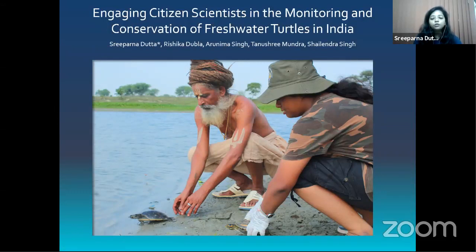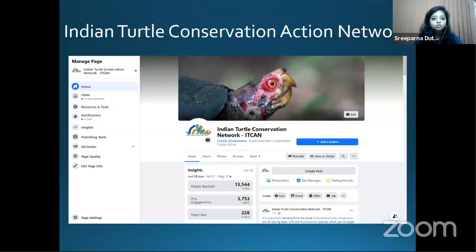So why does India require such an initiative exclusively for turtles? India is home to 29 species of freshwater turtles and tortoises, inhabiting various wildlife habitats, lakes, rivers, and ponds. But there is a lack of information on species distribution and population, and also a lack of community awareness about these creatures. So a group of organizations came into action to form the Indian Turtle Conservation Action Network to bridge this gap.